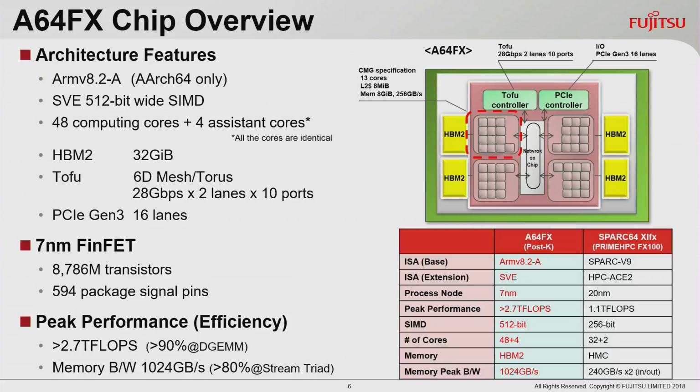It is fabricated in a state-of-the-art 7 nanometer FinFET process with 9 billion transistors. This package has 600 signal pins. This chip achieves over 2.7 teraflops peak throughput and 1,024 gigabytes per second of peak memory throughput.